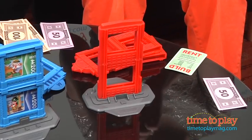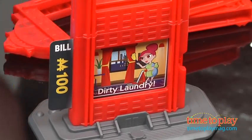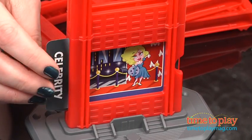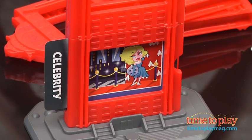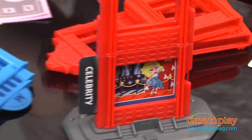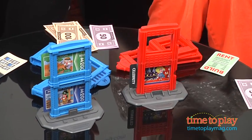Okay. And then I'm going to play a room here. This is the dirty laundry room. Put that on the bottom floor. And I'm going to put a celebrity in that room. What happens when you put a celebrity in the room? The celebrity prevents anyone from billing you if a celebrity is in there. Wow. So they take all the crystal out of the bay bar and they do it to it.